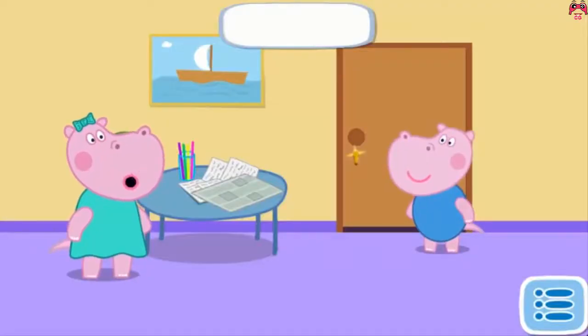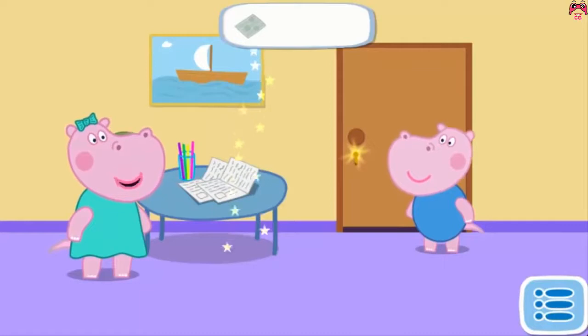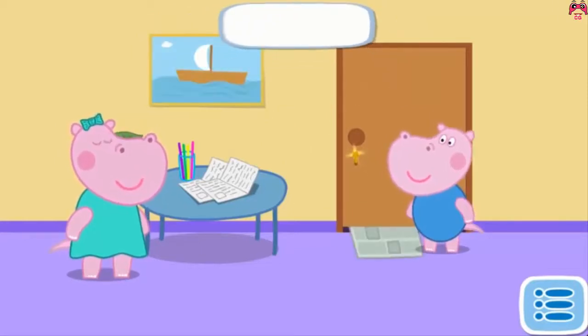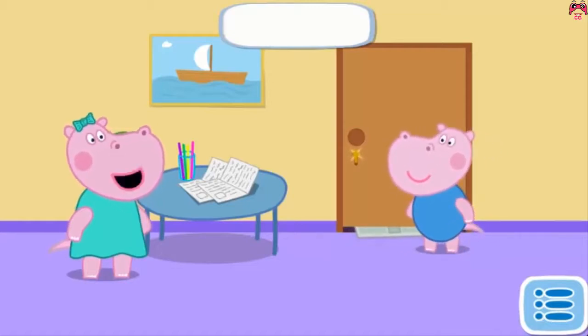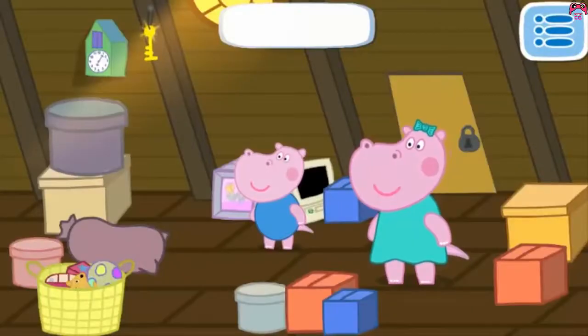Use the old spy trick with the newspaper. Click it! Let's put the newspaper under the door. Excellent! Push it further! Now we need to release the key.